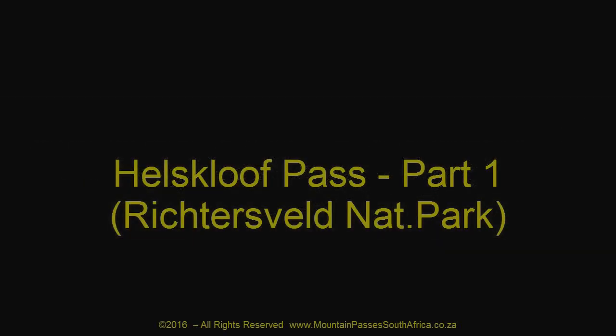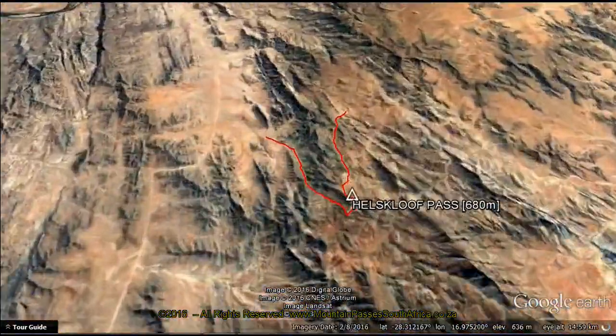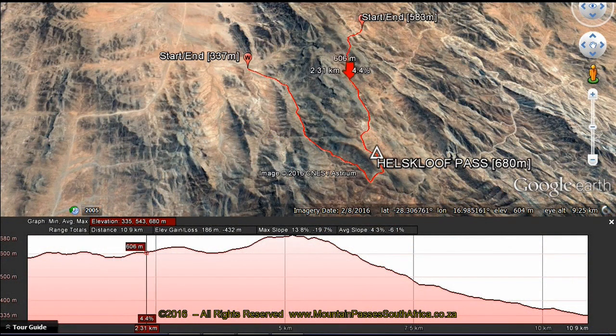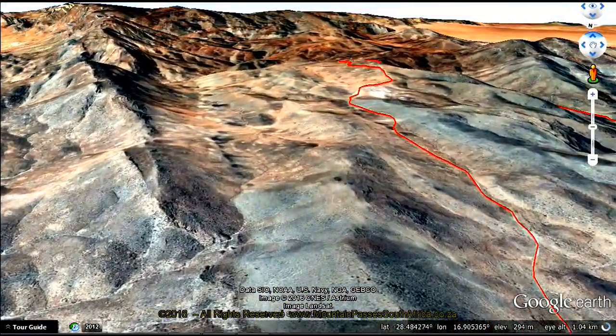The Helskloof Pass starts off by being thoroughly confusing. It's difficult determining where it starts and ends, and to add fuel to the fire, there are two Helskloof passes within the Richtersveld area. This one is located within the boundaries of the national park, whilst the other one is between Eksteenfontein and Helskloof. This is a long, slow pass to traverse, which will take just under an hour, excluding stops, but the visual rewards are well worth the effort.